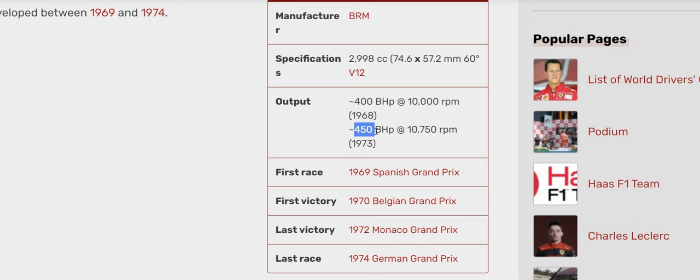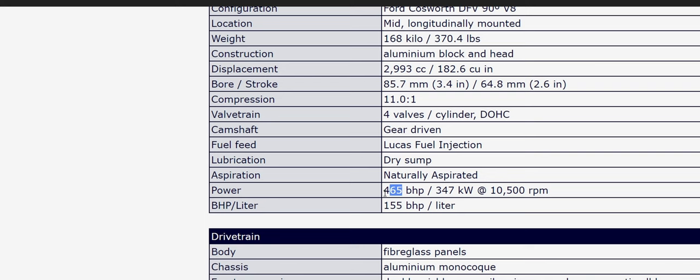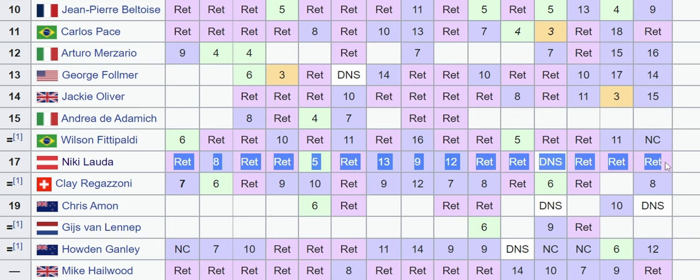Nice. Apparently 450 horsepower at 10,750. Ooh, okay. This one has a smidgen more power, I think? Hold on. Nope, it actually has less power. Okay, then. I suppose that explains why his results were nowhere near as good, and lots of retirements towards the end of the year. Wow, in the movie Rush, they play it out that Hunt is like a reckless driver that barely finishes. But here we've got all of this retirement. Like, clearly Lauda was the one that was harder on his car.